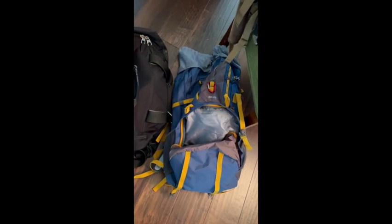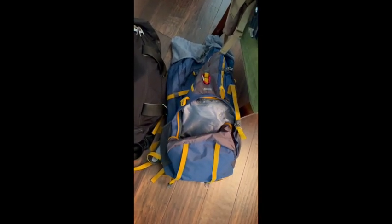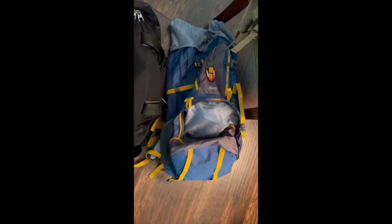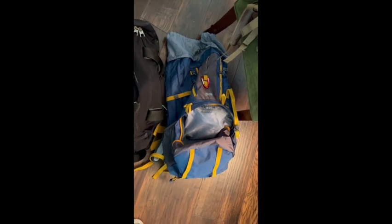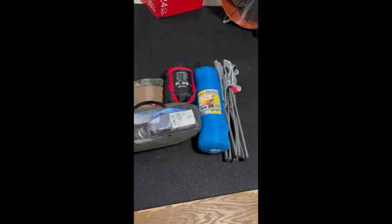And this is when you get a little bit more, maybe into Boy Scouts. This is like a backpack, and you can get a lot of stuff in here. It might be overkill for your first Cub Scout experience, but as you grow into it, this might be a good option. Okay, what about camping gear?